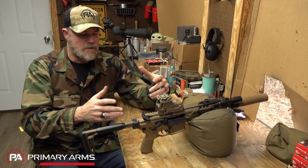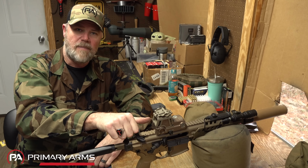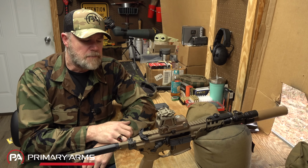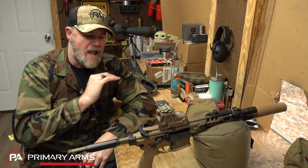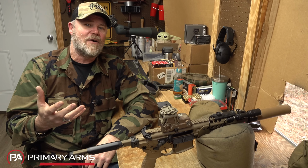Now this sight can be used with like a unity riser. You can set it forward, raise it up a little bit, put a magnifier behind it, all that good stuff. And with the unity riser, it's going to work really nice with night vision. I mean, guys, honestly, this is, in my opinion, the absolute best red dot sight on the market right now. And it should be for $3,899.